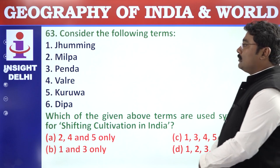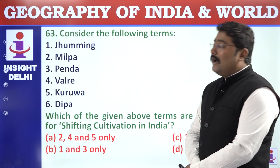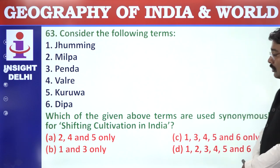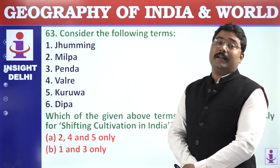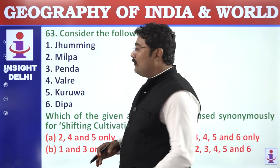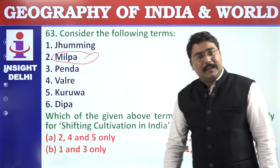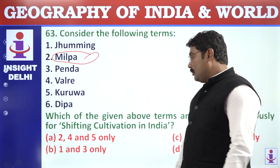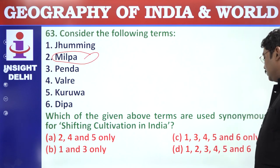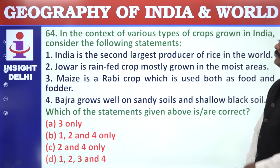Consider the following terms: Jhuming, Milpa, Penda, Valre, Kuruva and Dipa. Which of the given terms are used synonymously for shifting cultivation in India? Actually, only five, because Milpa is the name of shifting cultivation in Mexico. So only 1, 3, 4, 5 and 6. C is the correct answer.